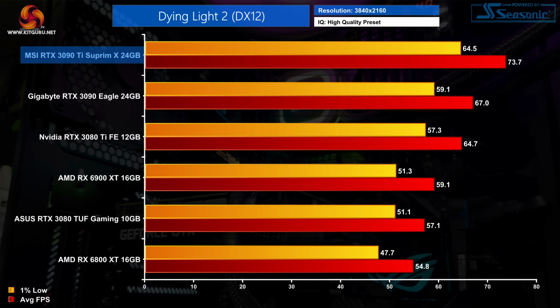As for 4K performance, here the 3090 Ti delivers an extra 7 FPS compared to the RTX 3090, which may not sound like much, but it is a 10% improvement. We're also looking at another 25% lead for the 3090 Ti over the RX 6900 XT.